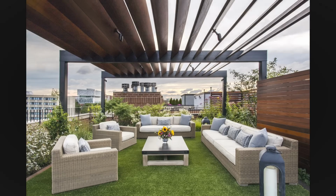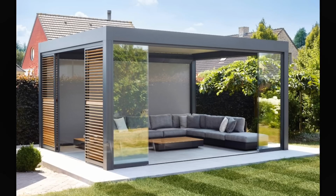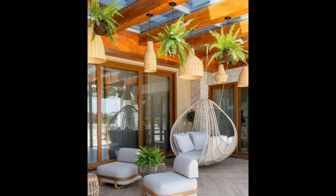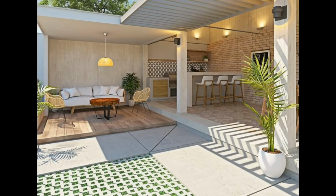Number 16. Concrete banks. Another cost-effective and low-maintenance option is to create casual seating by building concrete seats along the wall. A few floor cushions work as comfortable and beautiful accents for the area. Number 17. A floating awning. A small enclosed area can be protected with an awning, allowing seats to be placed underneath it to enjoy the outdoors.